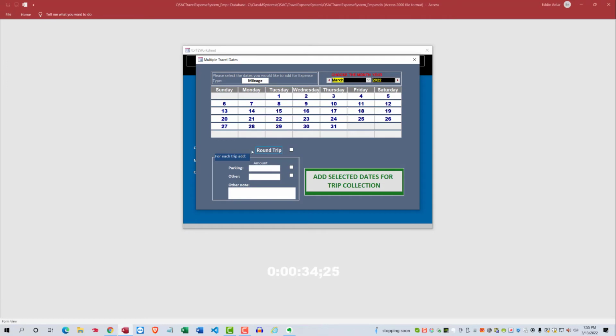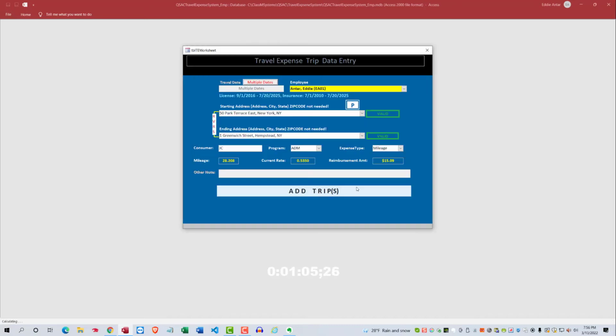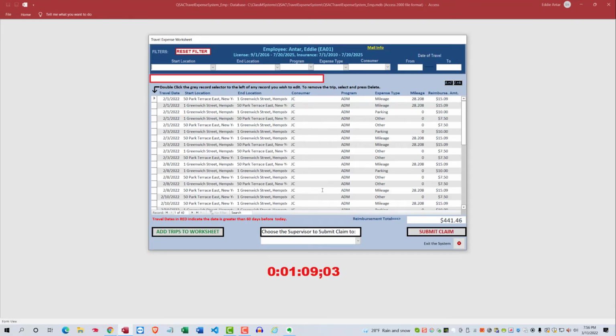So I want to enter in multiple trips. Remember, this person sees the client twice a week. So I click on all the dates that the client has been seen for the month. I set up for round trip. I add $10 for the parking. I add $7.50 for tolls. I make the tolls in both directions. This is other expenses, so I note it as tolls, and I add that to my trip collection. And then I add it to my worksheet, my trips worksheet, and I'm done.